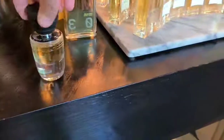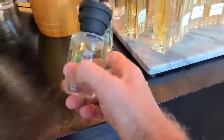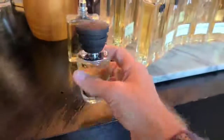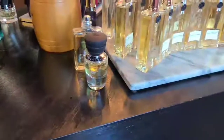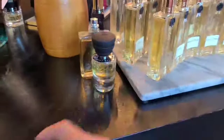Coming in, number 8, from the House of Mosque Milano, this is Hemingway. For all you writers out there, for all you creative types, beautiful Italian fragrance. Again, heavy on the vetiver, gonna really make you stand out, especially among the other Mosque Milano fragrances. This one is kind of unique to me.